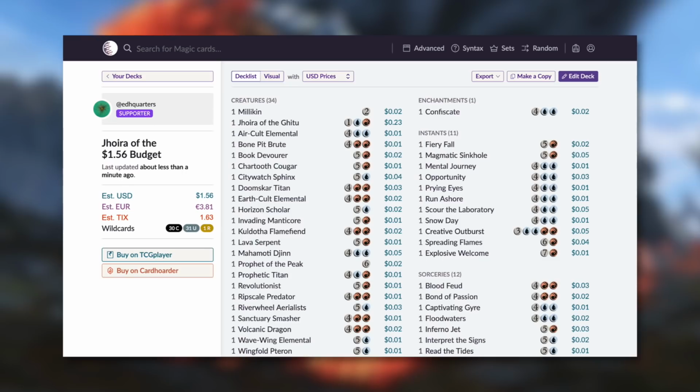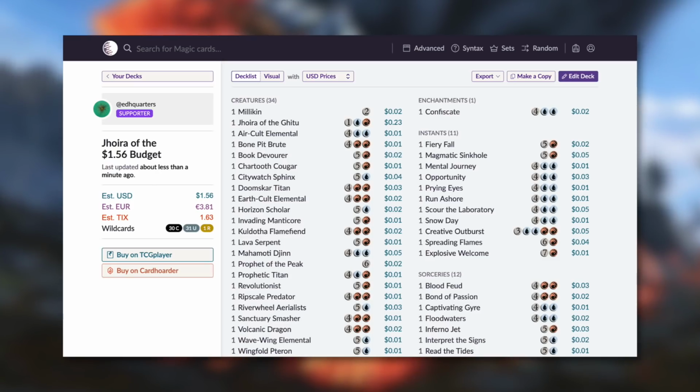And like I said at the very start of this episode, not only is this deck less than $2, it is 44 cents less than $2 at $1.56. Now keep in mind that this cost does not include the cost of basic lands, but if you already have those, congratulations, you've got some cost savings there.